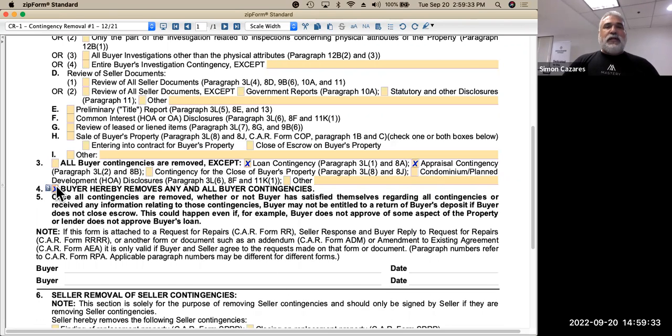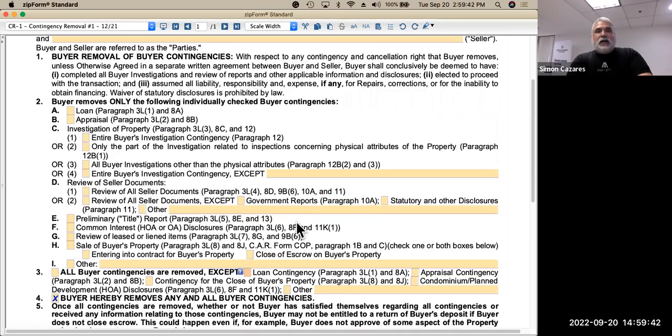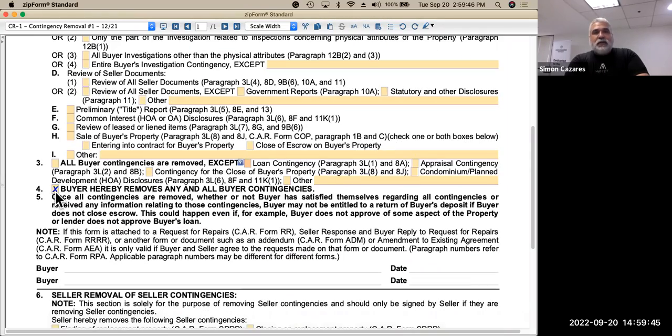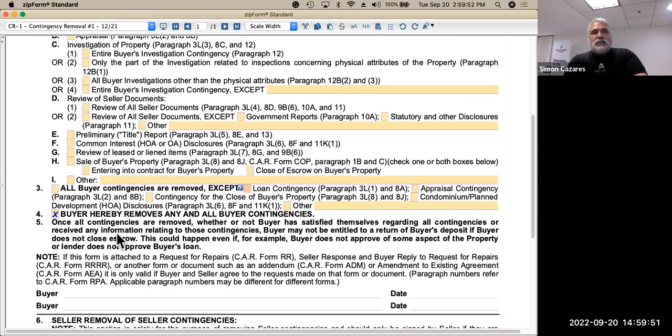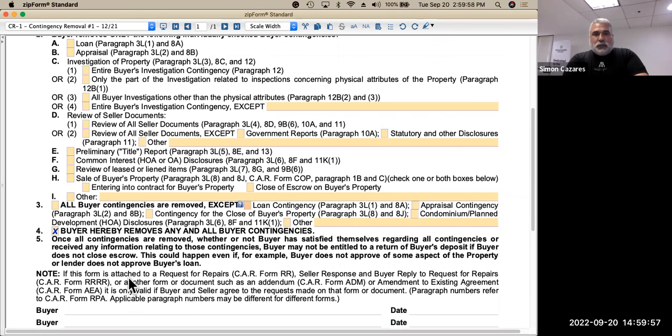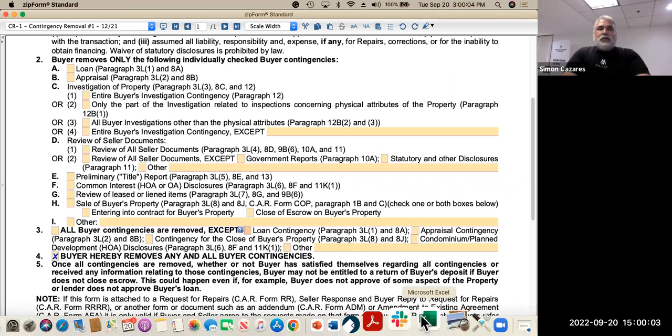Now, this is the one you've got to be very careful with, folks. Number 4. Be careful, because I've seen listing agents slide in this contingency removal with this checked off. So always remember contingency removal, subsection 4: Buyer hereby removes any and all buyer's contingencies. So what you're telling the seller is all of these are eliminated. Basically, you have agreed to release any and all. So I caution you, if representing a buyer, if you're not completely satisfied and you're still holding on to contingencies, make sure you do not check off this box.